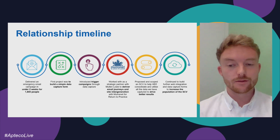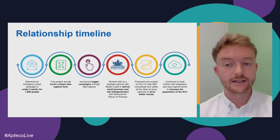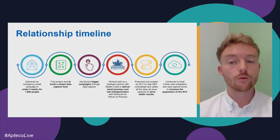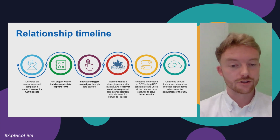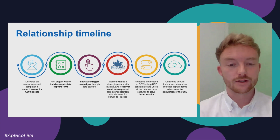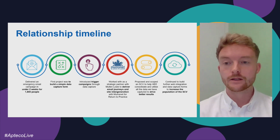HEE's existing data management: we were receiving data separately from a range of different sources, all of which we were collating, and they were very siloed at the time. We started to build different data capture forms to integrate this into one central place. But really what we were trying to build was triggered communications off the back of the data capture methods, highly targeted email communications to support in driving recruitment for the NHS. And that included various partnerships, including the one here with Mumsnet.